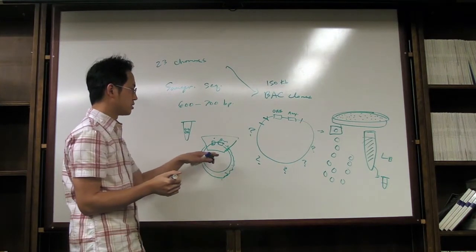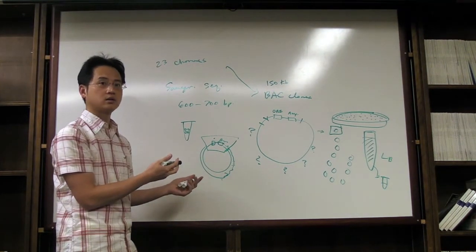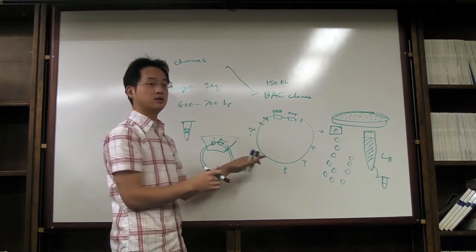So what I've just described to you is essentially the way that the Human Genome Project was done on the public side. So they did a hierarchical sort of shotgun sequencing method.